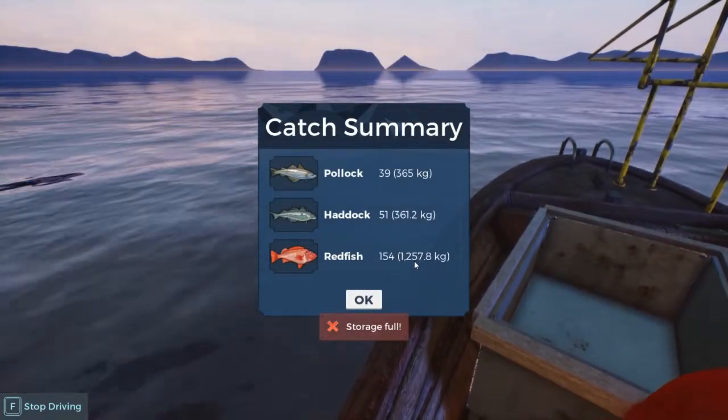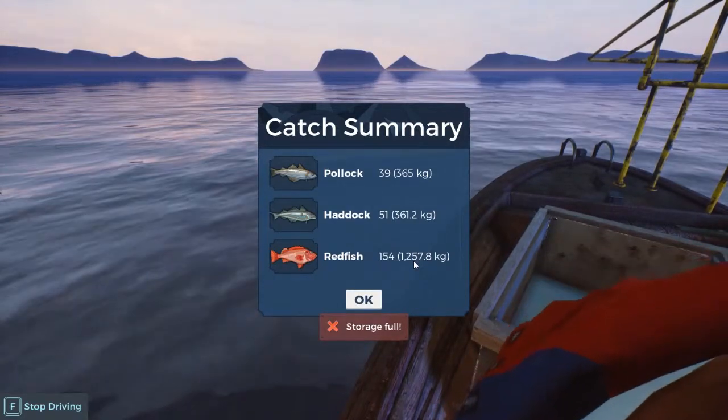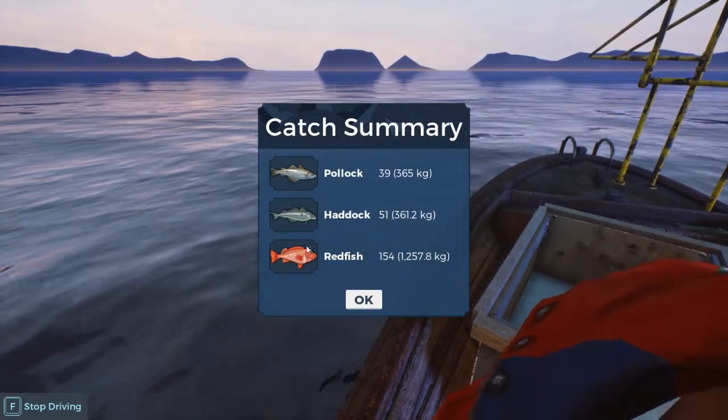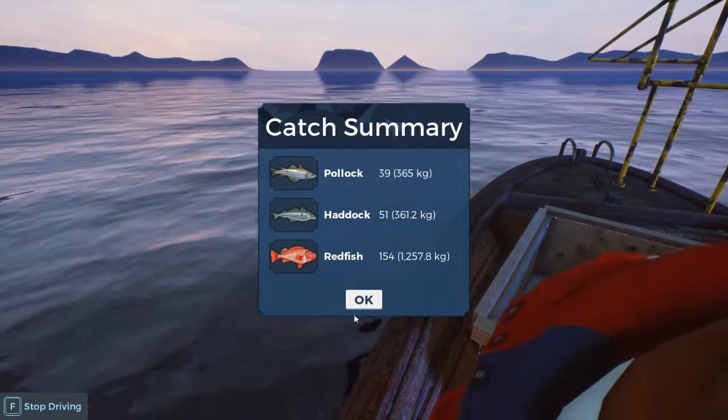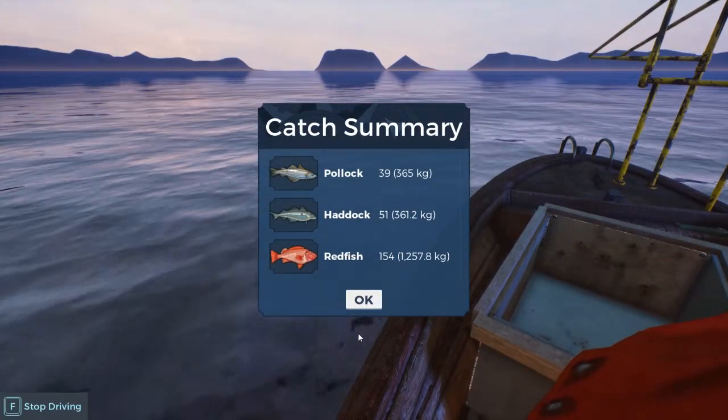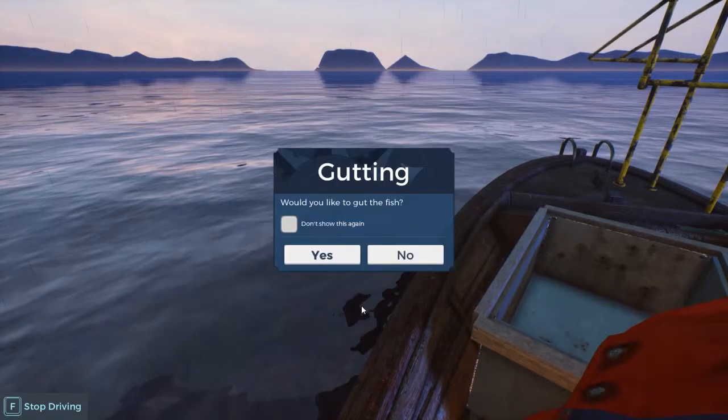So, storage is full. See, once again, the storage is full. I would like to be able to keep as many redfish as I can and dump the others, but I'm not getting that option. It's a shame. Would you like to gut the fish? Honestly, no.